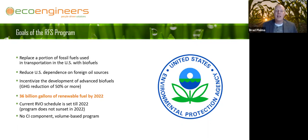The goal really is to incentivize the development of biofuels, with a target of 36 billion gallons of renewable fuel by 2022. We're not going to make that number. We're probably closer to about 21 billion here in 2021, so there's still significant growth potential within the program. It is a core program that is used to generate RINs from dairy manure to RNG projects. Next slide, please.